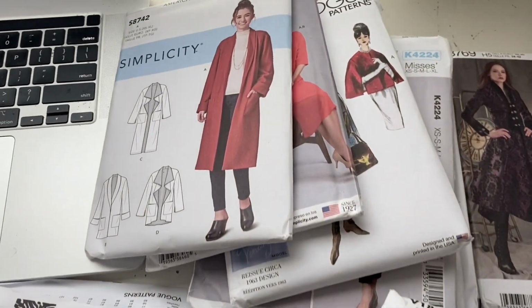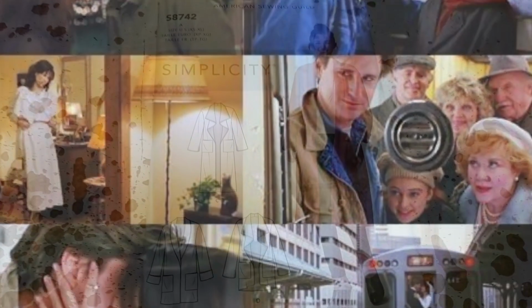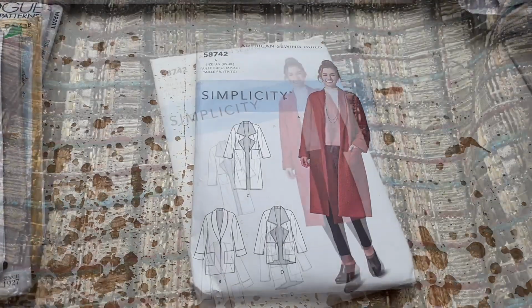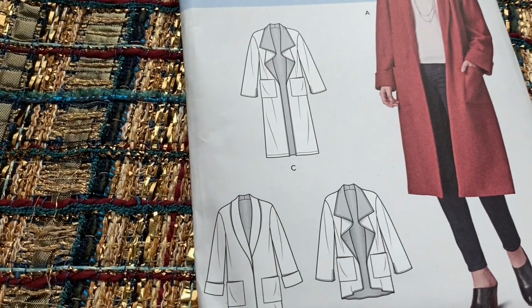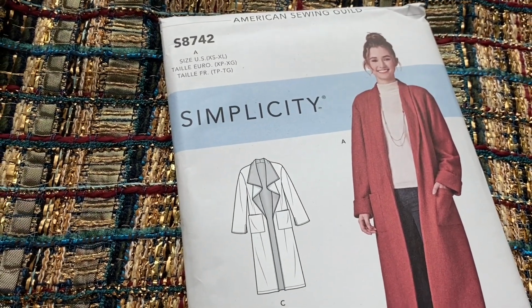So this is the first one. This is the most obvious one. In While You Were Sleeping, that Sandra Bullock movie, she wears a big coat. I don't think anything else in that movie is particularly memorable. So maybe in February for Valentine's Day, I'll have a whole month where each week I can focus on Sandra Bullock or Meg Ryan, that sort of thing.